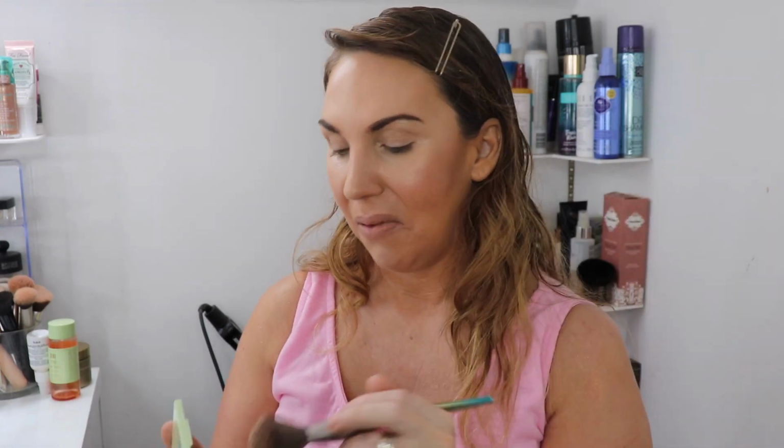I'm going to speed this up now so you don't have to watch me apply the rest of it. But so far I am very much liking that bronzer. The contour shade is gorgeous.